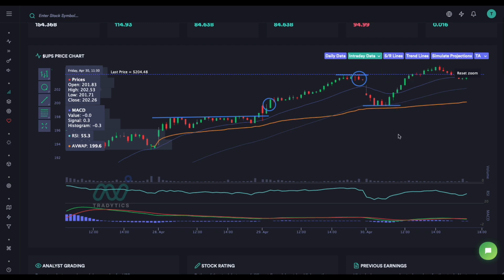There's the area. So now let's try to find a few confluence factors again. One, this area is actually very close to the last support level. This is a support level because previously it was a resistance, and now it has been crossed and has become a support level. You can see that these are very close to each other. So that's the first confluence factor: this is an area very close to the previous support area.